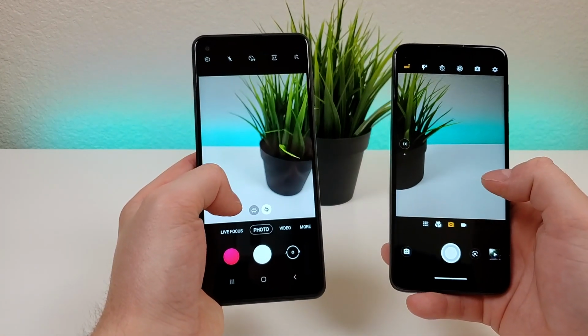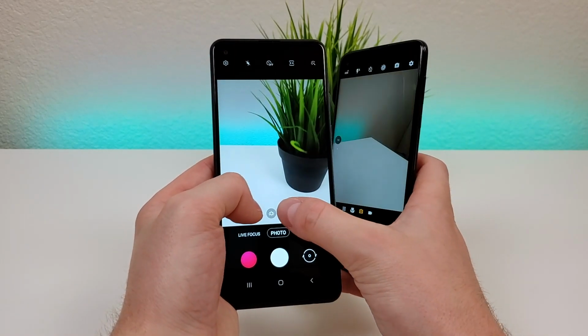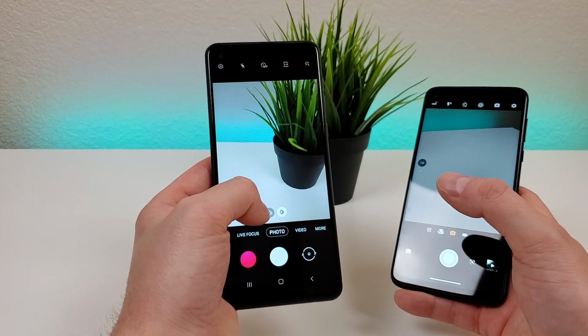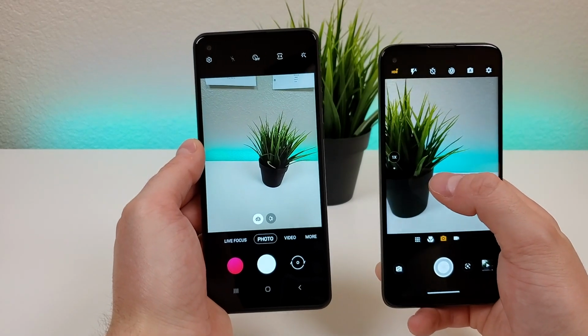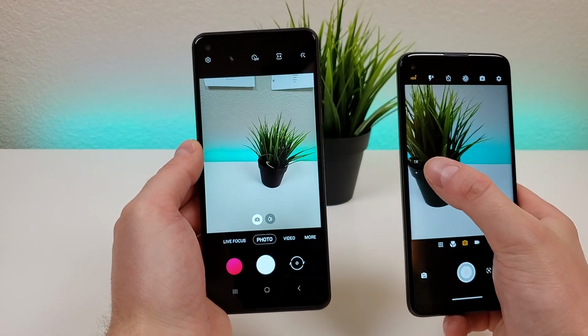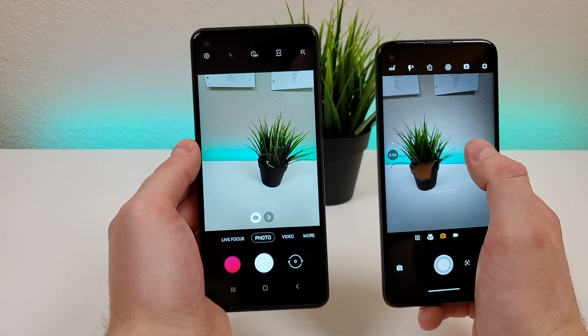And then finally, I want to show you how things look with the ultra wide angle camera. So with the Galaxy A21, you can access that by tapping on the button on the left with the three trees. And then with Moto G Power, the ultra wide angle camera is located on the left side. Just tap on the other dot here, and that'll switch you over to 0.5x.